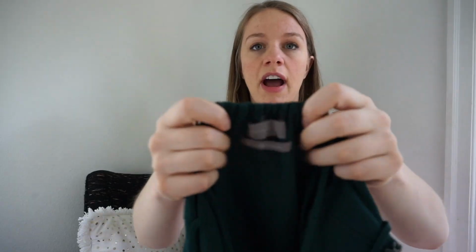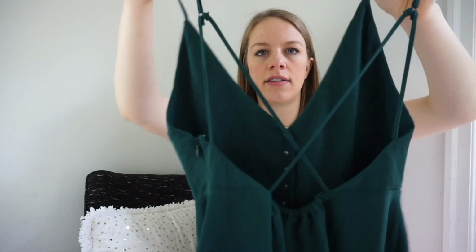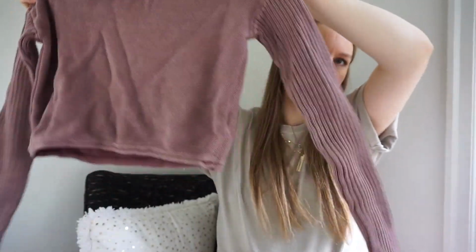This is Urban Outfitters. And I actually really like selling Urban Outfitters. I'll sell most pieces that I find, but more basic things like this I will take to Crossroads. But if they don't take it, I'll just go ahead and sell it. It's got a button front and then a low strappy back. It's pretty cute. And then this is also Urban Outfitters. I don't know if they'll take this because it is a sweater, but it is cropped. I might steam that real quick as well.